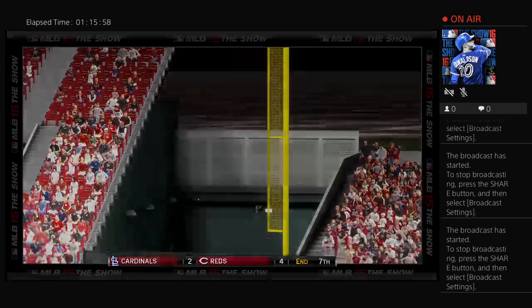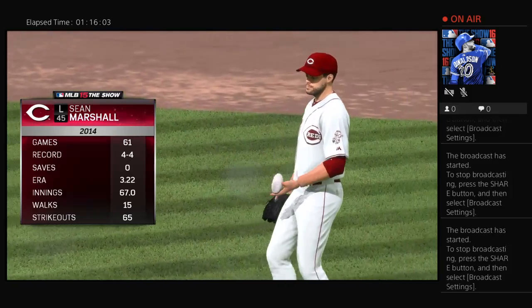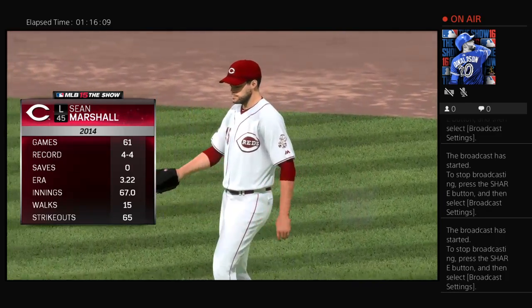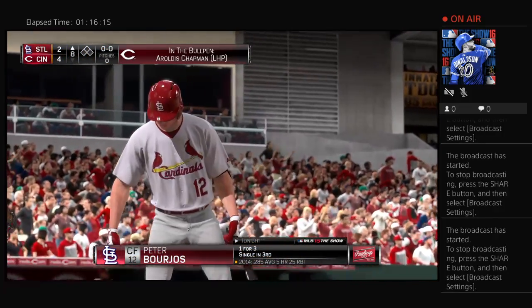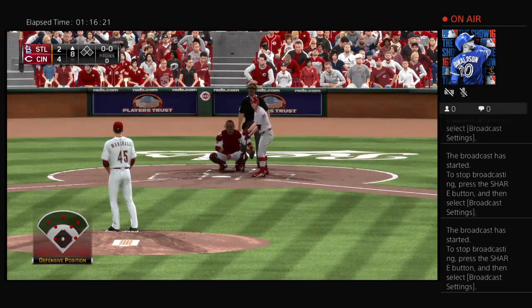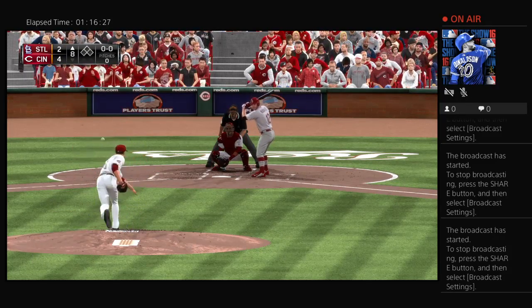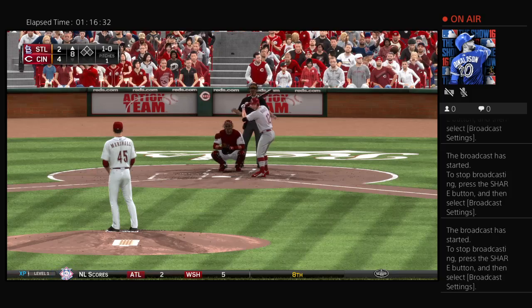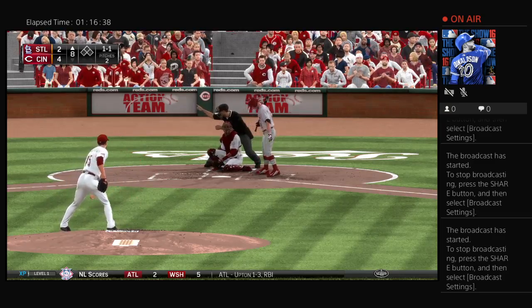It's now 4-2 Cincinnati. Sean Marshall will be summoned from the bullpen now as he'll take over to start inning number 8. Sean Marshall. Peter Borges will dig in. He lined out hard in his last time around. Now action in the bullpen as their closer starts to get loose out there. First pitch of the inning is taken downstairs for a ball. It's 1-0. Now the 1-0. In for a strike. It's 1-1.